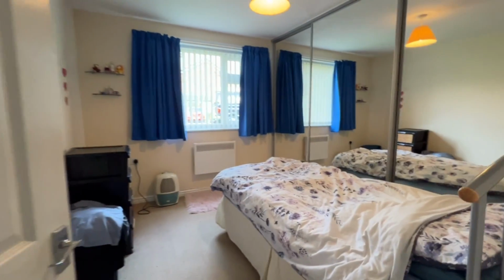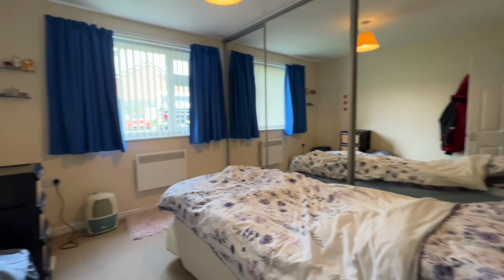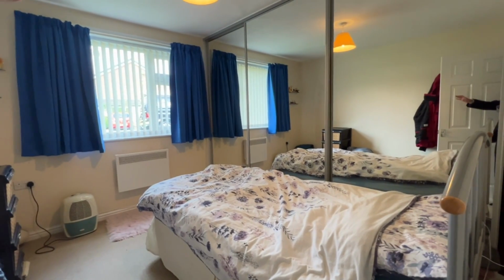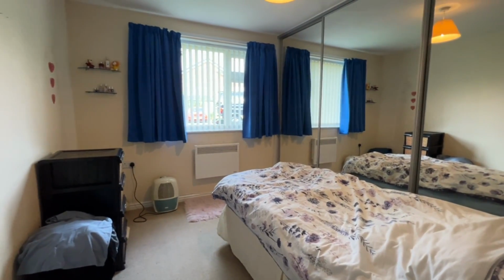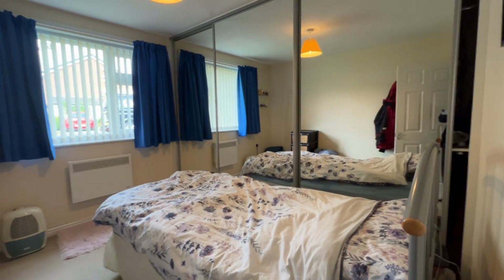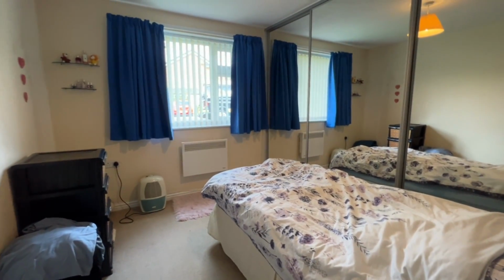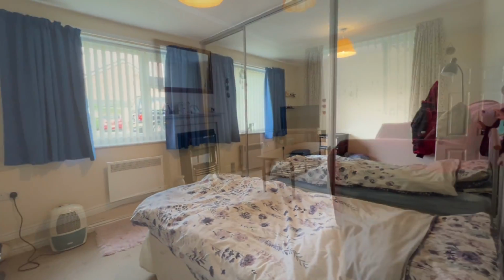This is the master bedroom, which of course is a double bedroom. I'll try not to show too much of myself in that mirror and put anybody off. But we've got the UPVC window with fitted blinds, the electric heater, magnolia decorating, and of course this full wall of fitted furniture. So plenty of storage space in there, and that mirrored effect is absolutely fantastic. And now we'll go and have a look in the lounge diner.